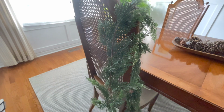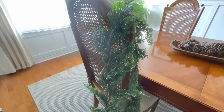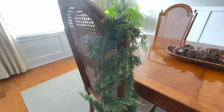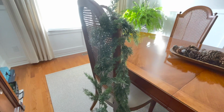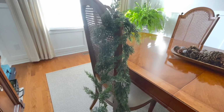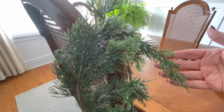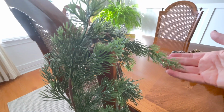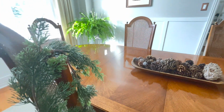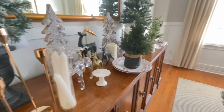I love it. If you saw my stair railing and entryway video, I'll leave a link for that too. I discussed how I'm just using very old garland that I had. It's not the greatest, but then like a day later, this was on sale at Michael's. It's so beautiful. I don't know if you can see, it looks like it has ice on it and stuff. So I'm thinking of using it on top of my runner on the table. But this is all the things I have for in here. And let's get going.